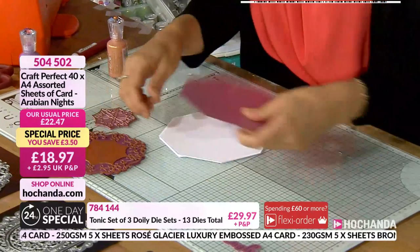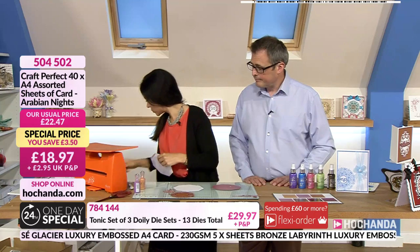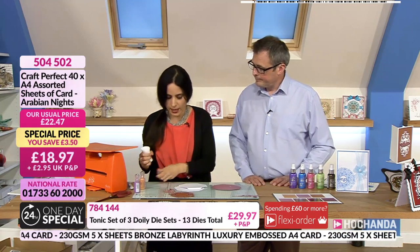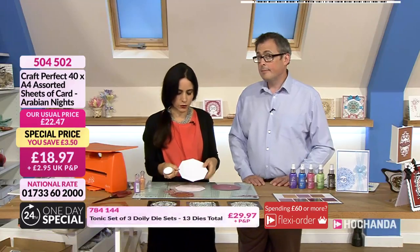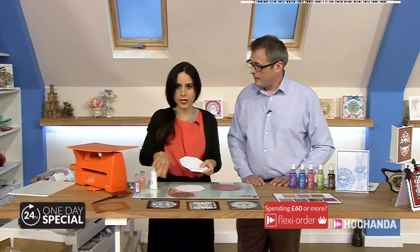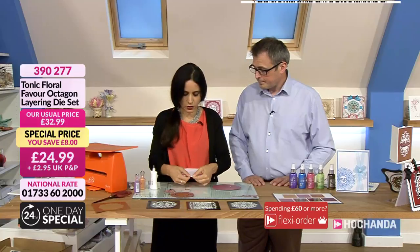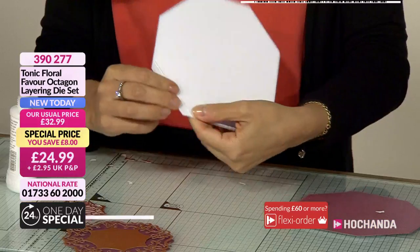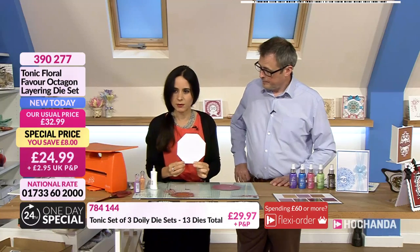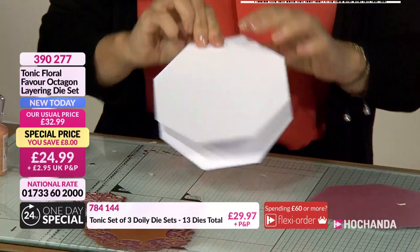Now, what I have done here as a base of my card is I die cut two of, let me grab my blue, two of them out of white using the octagon dies that we have got in the show, the octagon layering dies. And this one is, I believe, the smallest size of the layering. Now, I have scored one of them about, I would think, half an inch or even a little bit less to create that lovely decorative card.